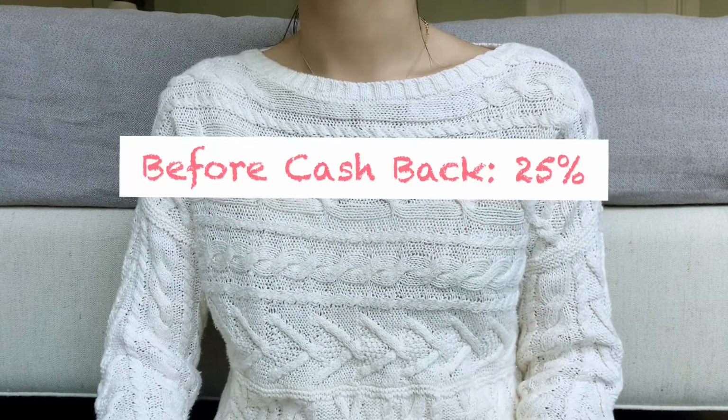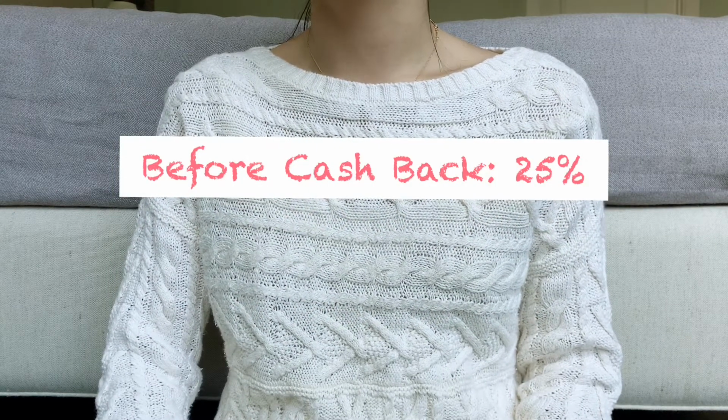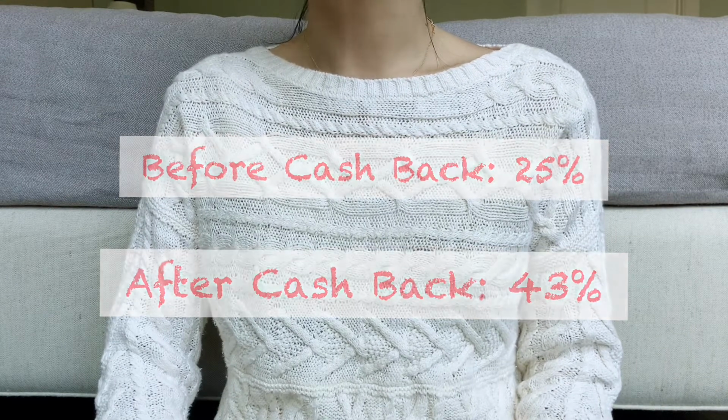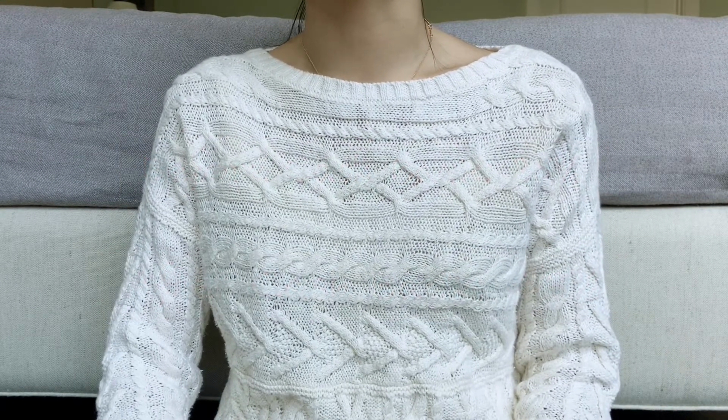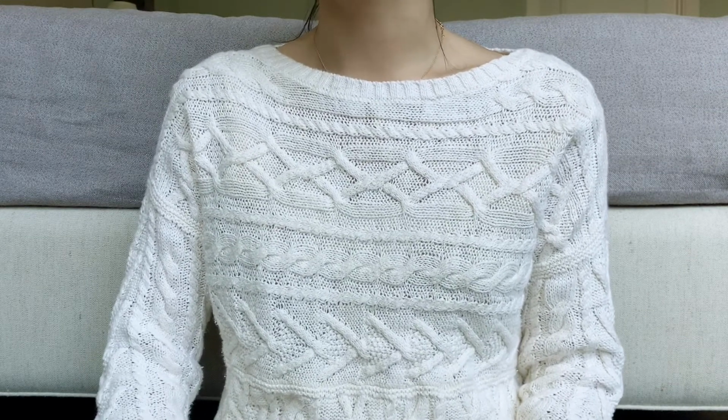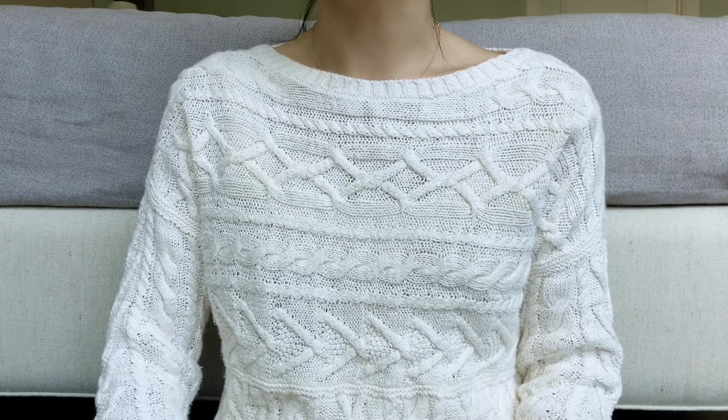Before cashback is a 25% savings. After cashback is a 43% savings. Definitely take advantage of the cashback websites. However, just like all things in life, there are pros and cons to everything. I will start with the pros.